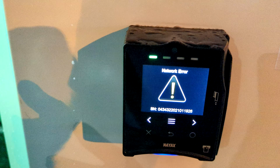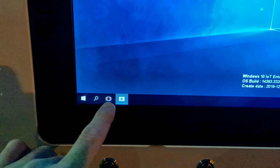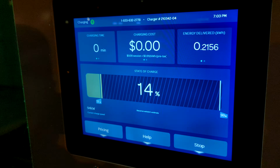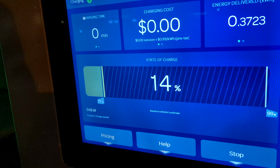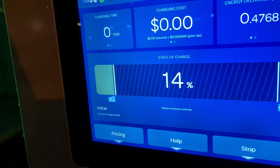The card does say network error. I'm not using that, so I'm not really sure what's happening now. Alright, it looks like it just kicked back. It's at 94 kilowatts. Not great. Kind of hoping that climbs a little bit.